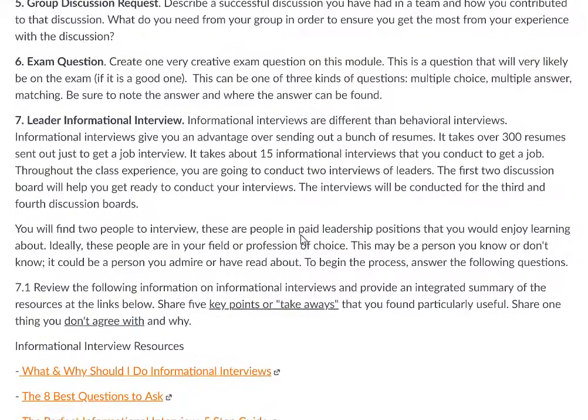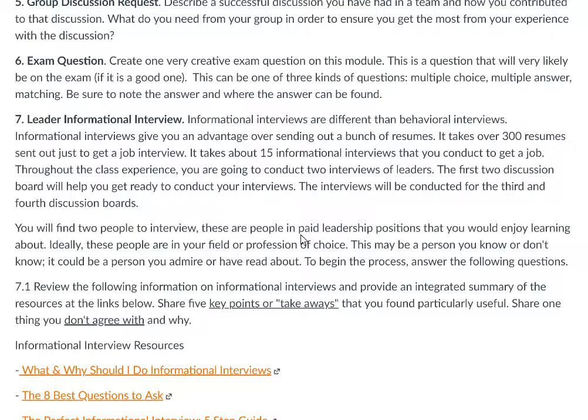So now you move to what you're going to do in this, because we're breaking it up. You're going to have 2 people to interview, 1 person for discussion board number 3 and 1 person for discussion board number 4. So in discussion board number 1, right here, STA, you're getting ready. Discussion board number 2, you're getting even more ready and prepared. Then the third one, you're going to have your interview and report out on your interview. And then for the last discussion board, you're going to have the interview and report out on it.